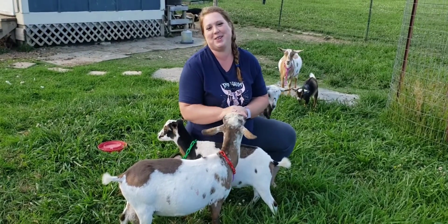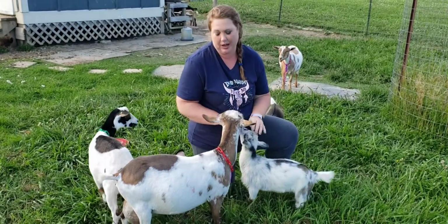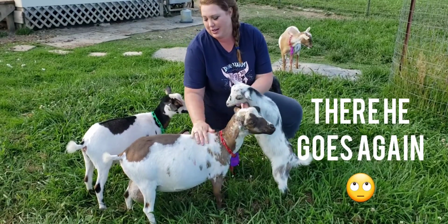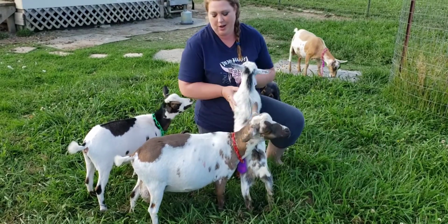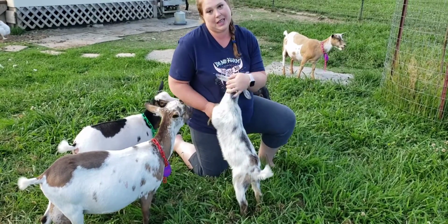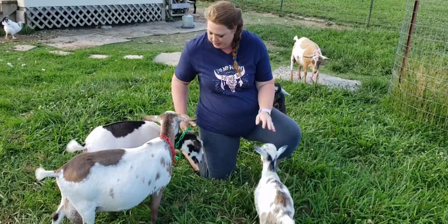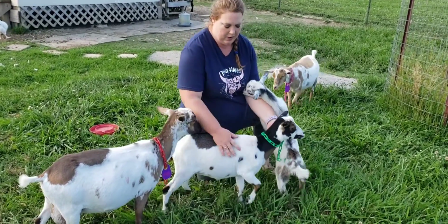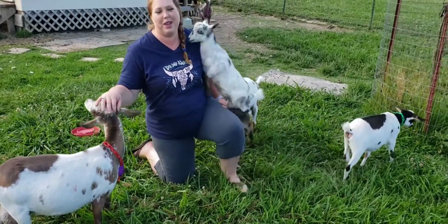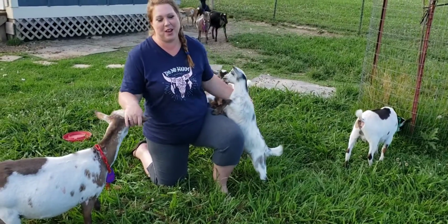Anyways, she has never been shaved, so it was really kind of nice to see what she looks like underneath all of the fuzz. And so, of course, we did not shave the juniors or the kids, but we did shave Liberty here, and we're very happy with the way that she has turned out. So, very excited to see what they all look like.